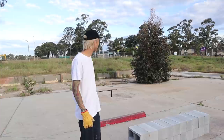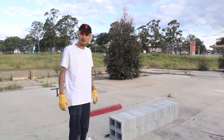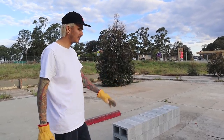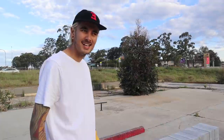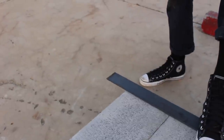To get all the bricks glued down with our bare hands. The caulking gun done itself a mischief, so had the good one at home. So we've just got to cut the angle up now, glue that down, and then let it set overnight, come back, skate it tomorrow. So yeah, have a go at these gloves. Completely busted. Throw these in the bin after. Which way does it cut?